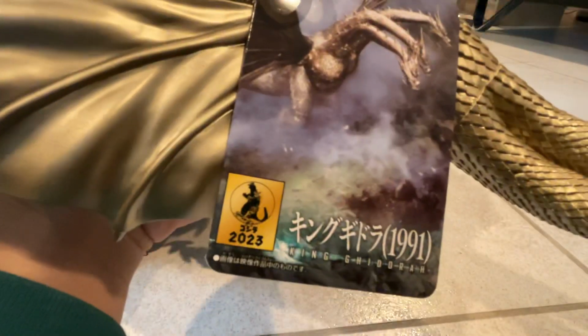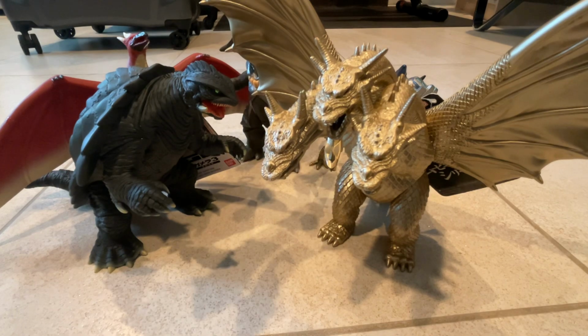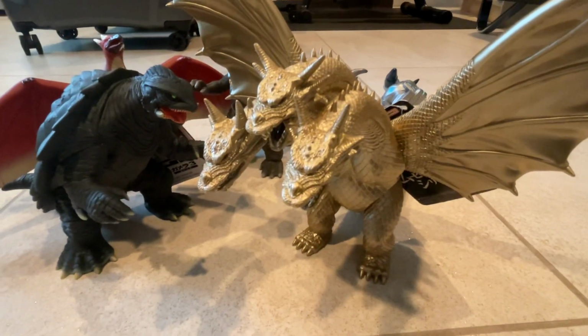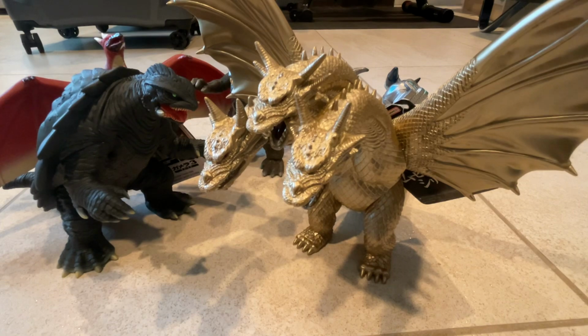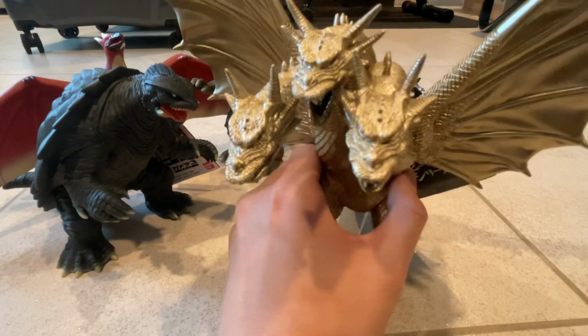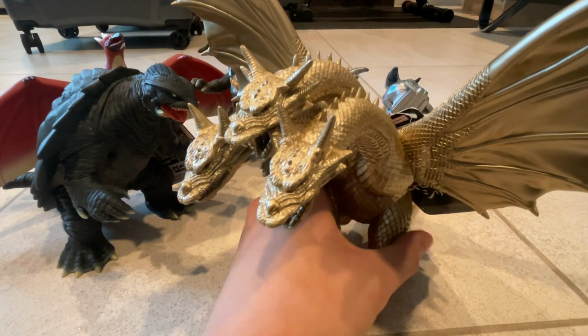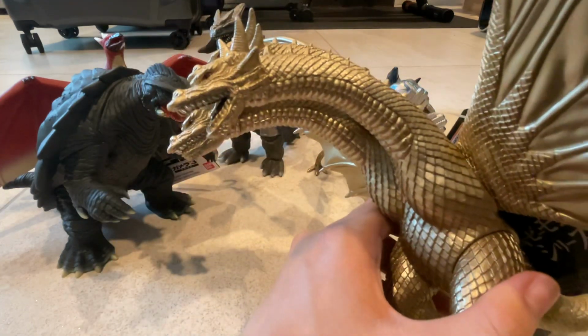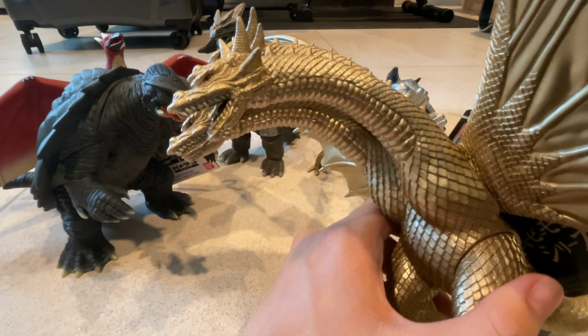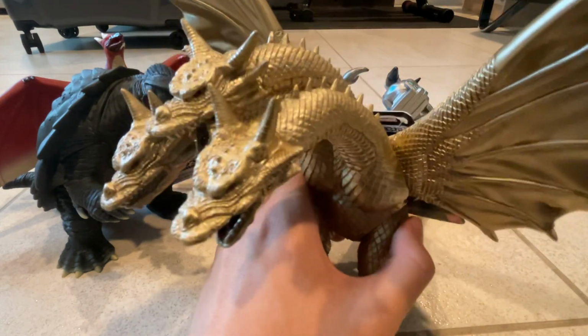And here's his card. This one was released in 2023. I did have another King Ghidorah figure based off the 1991 design, but I think this one's way better in terms of detailing and the paint job, which is just simply golden with a bit of brown on the eyes and a dark red in the mouth. Super cool. I really love this Ghidorah.